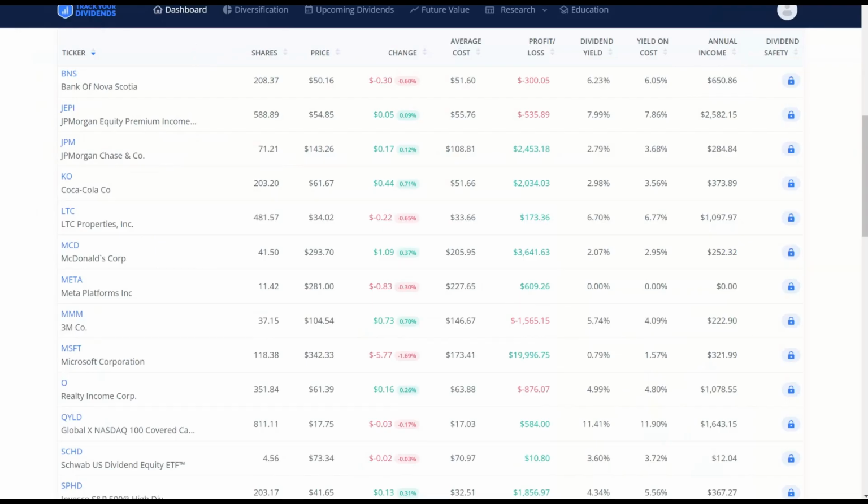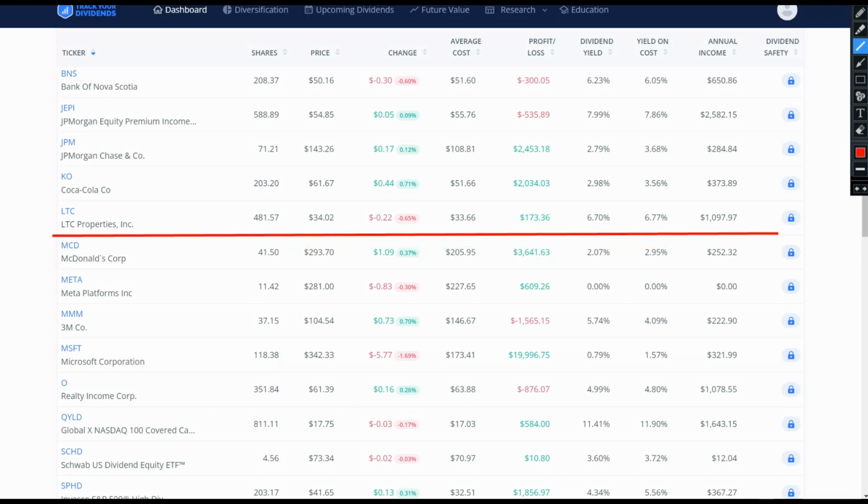Moving over to Track Your Dividends, we can see how much LTC pays me every single year. From the left, you can see I've got the 481 shares. The current stock price is $34. My average cost is $33. The dividend yield is 6.70%, but my yield on cost is 6.77%. So every single year they're paying me just under $1,100, which is really good. It's just under $100 a month.